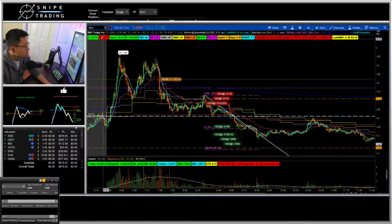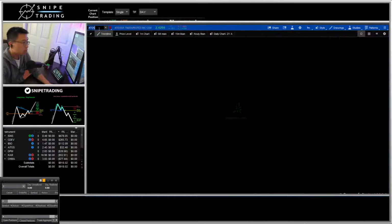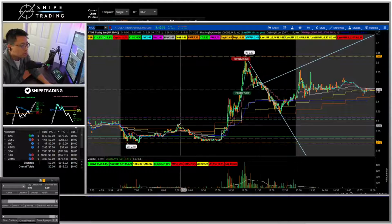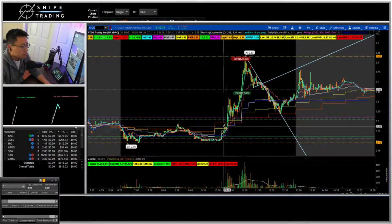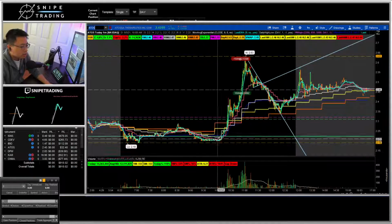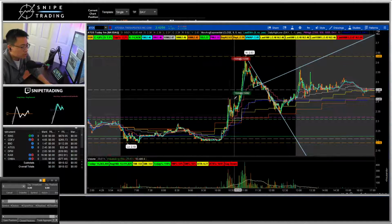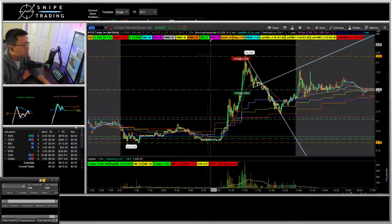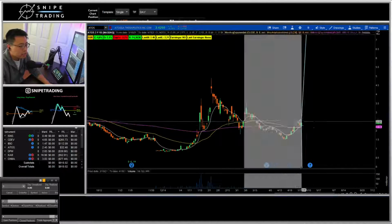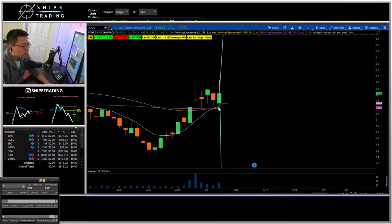Next trade is ATOS. So ATOS definitely was kind of almost like a midday volume pickup out of nowhere. I think, if you look at the daily, it might have been the daily 90 EMA test and hold. So let me clear some lines here.